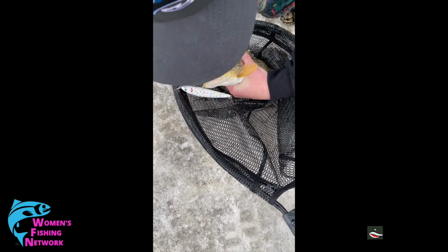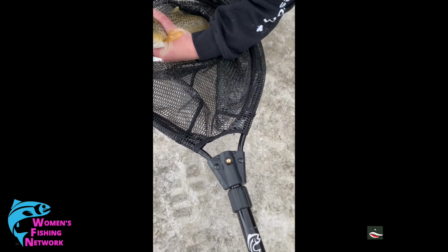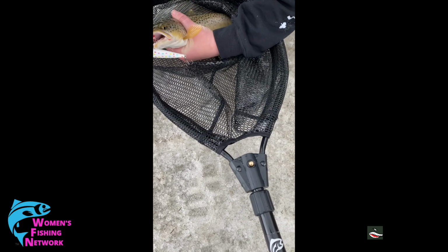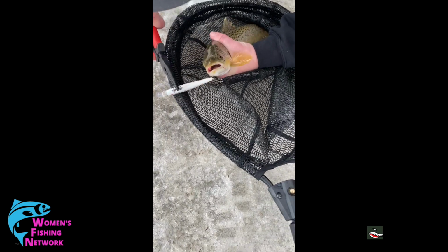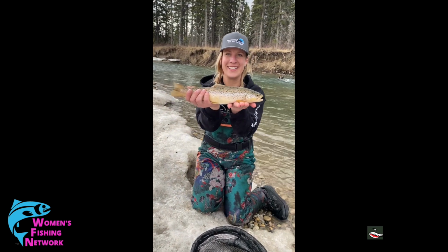Also, hammering the brown on the old Lucky Bug lure. Twist that out, yeah. Pull it hard, straight that way, yeah. Good drill. Nice little clear water brownie.